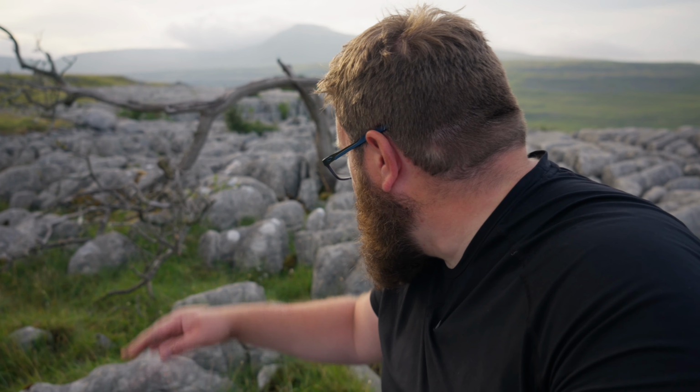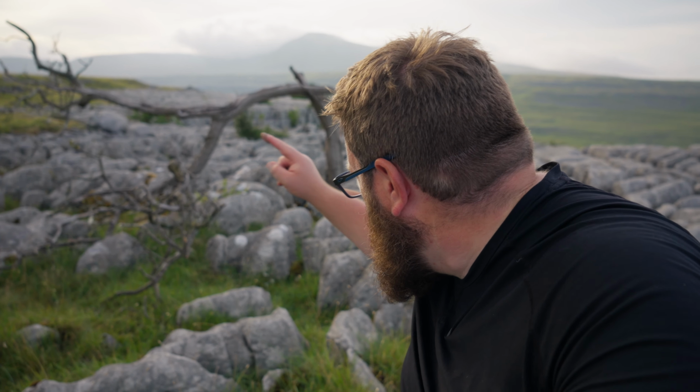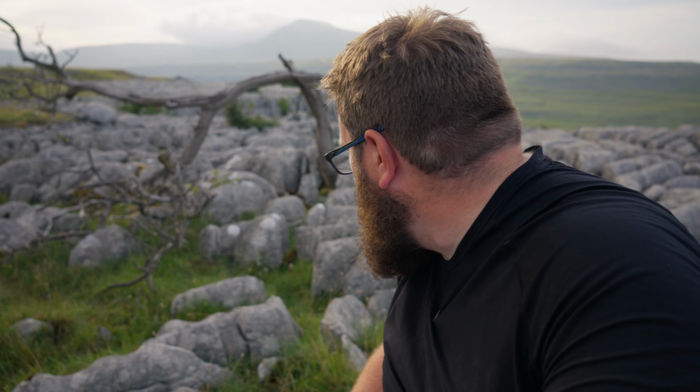But yeah, I love the way that the tree branch here kind of frames the ridge of Ingleborough there. I mean, I've got some lovely clouds on the background as well. I think this is quite a nice image, to be honest with you. So I'll put both on screen.